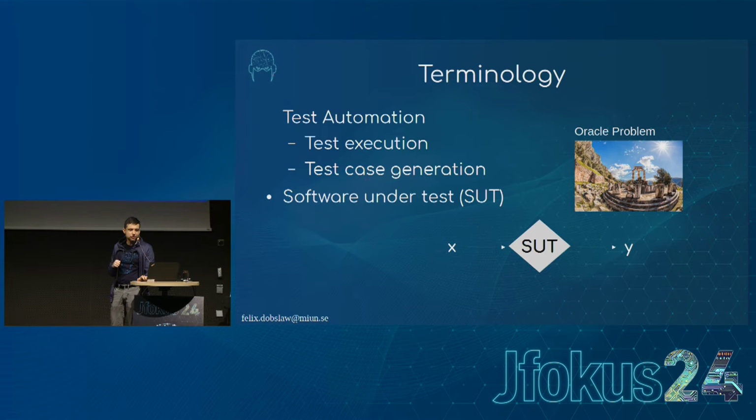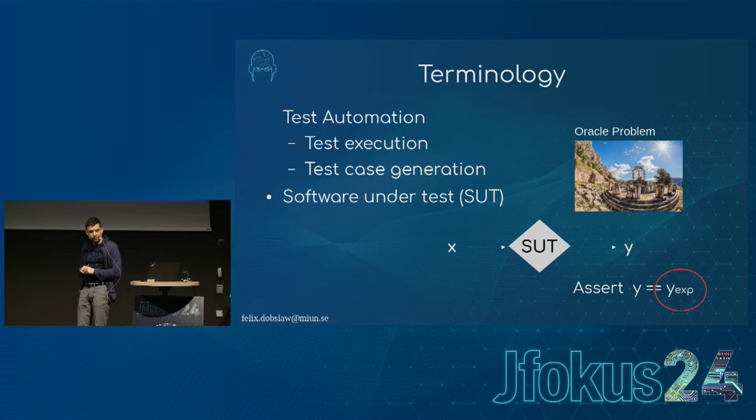And the test case generation problem leads to what is called the oracle problem, meaning that whenever you send an X into a SUT, you want to know that the value that you get out is actually the expected value. And that's why you need a human in the loop in most cases, because you don't have that oracle. You don't have somebody who can just tell you, this is the perfect answer to that question, because if you had that, then probably many of us wouldn't be sitting here.